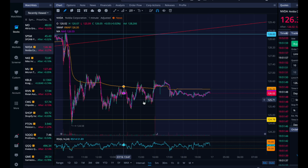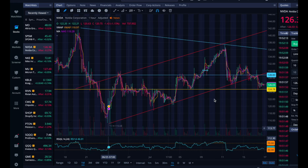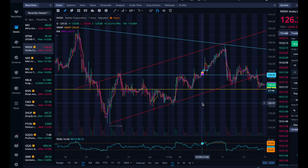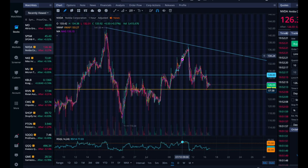I'm watching this level. I'm going to see what tomorrow opens up as. Are we going to shoot back up again and just consolidate in this 125 to 130 range? Or are we finally going to make a decision and actually start selling off back down to 120? So that's what we're looking for. That's what I want to keep an eye on. Let me know what you're thinking if you're trading this.